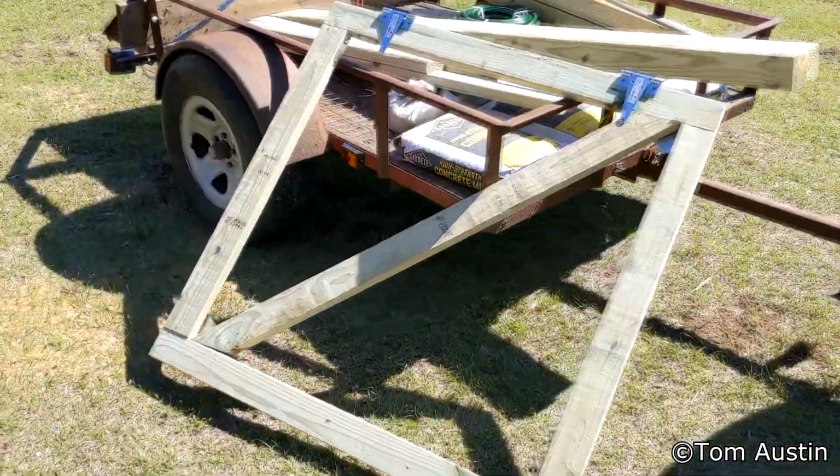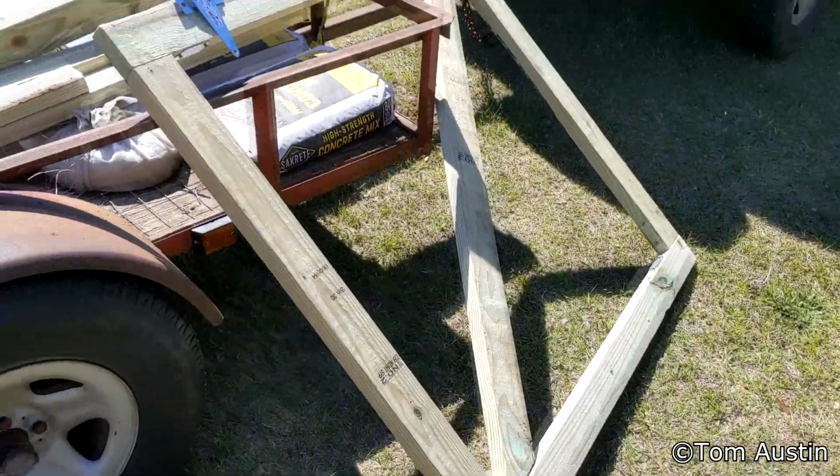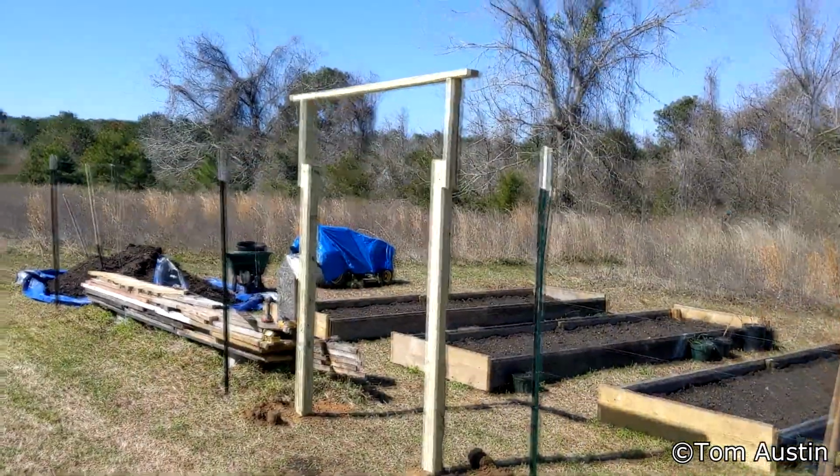And there's the gate. Got the frame done. Still need to put the weld wire on it. Still need to mount the handle for the latch, but all the framework of it's done, all the other stuff's cut. And now we have an arch for the gate.